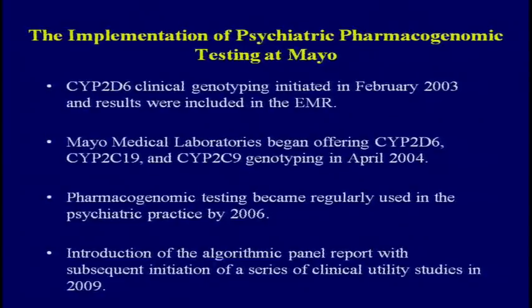Well, the story of psychiatric pharmacogenomic testing really begins in about 2001 when we started a series of clinical studies. And at that time, we focused on cytochrome P450-2D6. That was our only informative gene. And we found many associations between psychiatric medication response and metabolic capacity. So in February of 2003, the clinical laboratory at Mayo Clinic decided to make this test available. And we worked for a year to see how it settled in our practice.